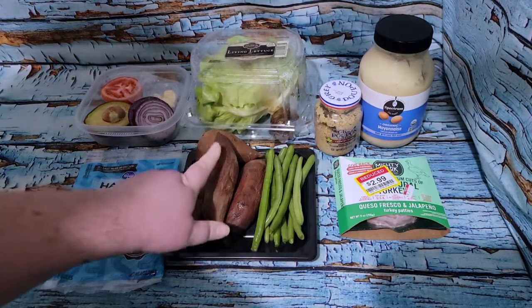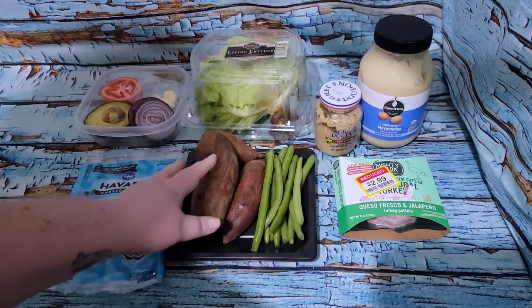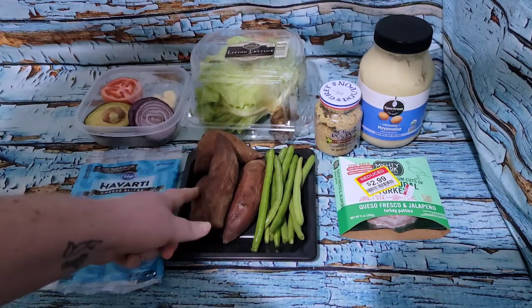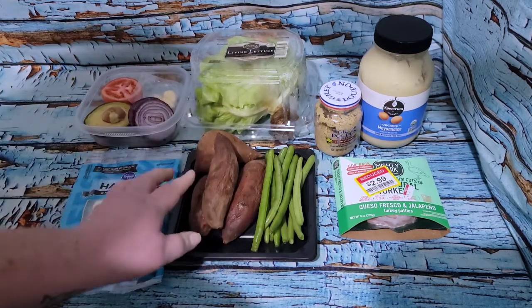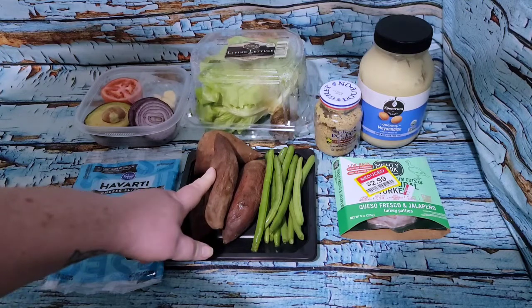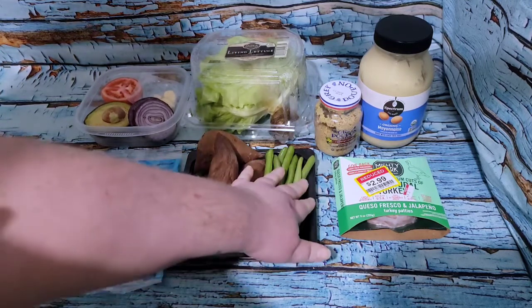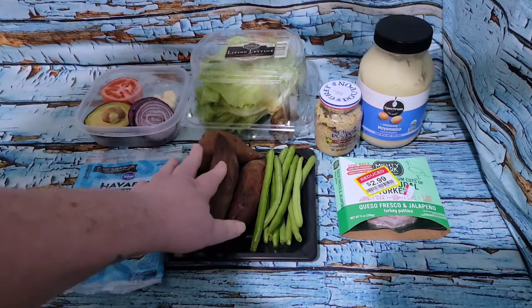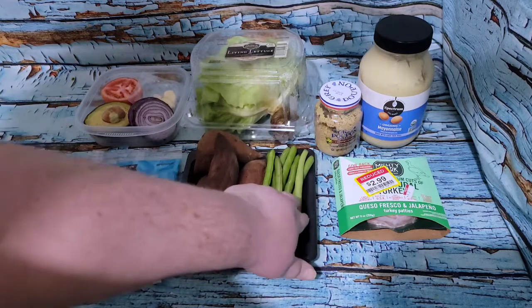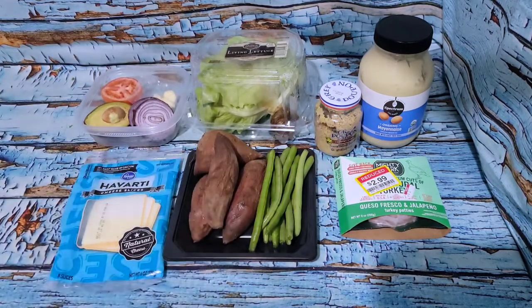And then these are those sweet potatoes that I cooked earlier. So the small ones are 4 ounces each. This one's 5 ounces. This one is 5 ounces. So I think what I'm going to do is 2 of the small ones. So that'll give me 8 ounces of sweet potato. And then I have some fresh green beans. And these are already cooked. They just need to be reheated. So I'm just going to blanch those while this is cooking. And then that will be it.